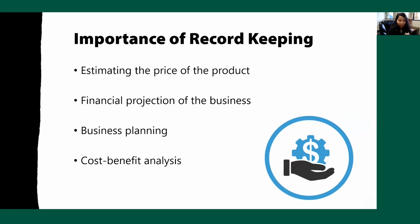It also helps you to project your financial status of the business. From cash flow statement, you'll have your income and expenses. Based on that, you can project your financial status of your business. It helps to plan your business by analyzing cost benefit and understand if your business is profitable or not, the product you are producing is profitable or not. So those are the importance of record keeping.